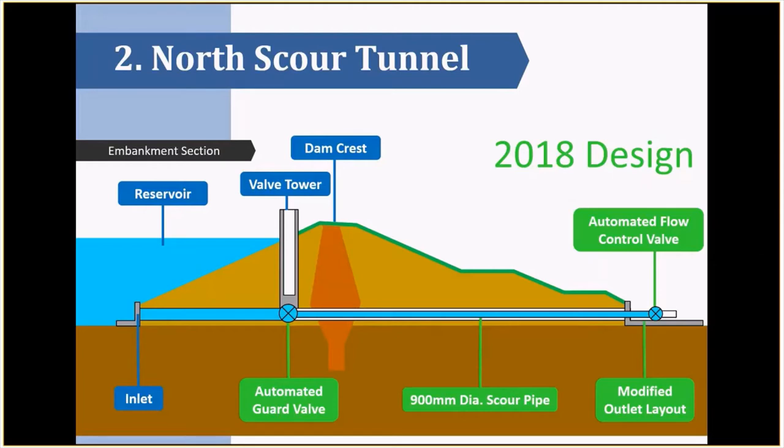Our proposal then included upsizing that downstream length of pipe, increasing it to 900 millimeter diameter, and this increased the capacity of the pipeline in the region of 6-fold. And then finally, at the downstream end, a modified outlet arrangement was located outside of the scour tunnel. In addition, we were able to automate the flow control valve on the scour system, again, meaning that that could be operated simply at the touch of a button.